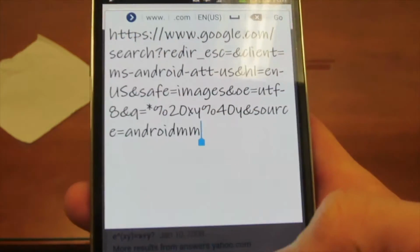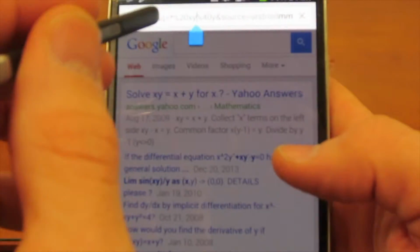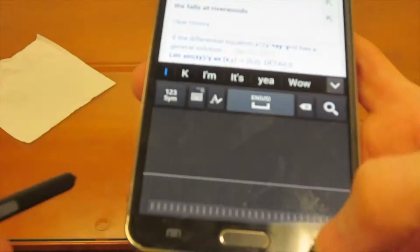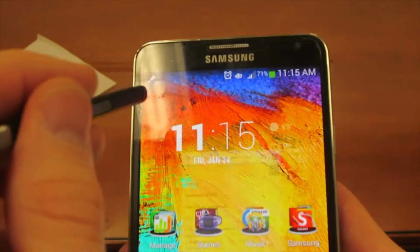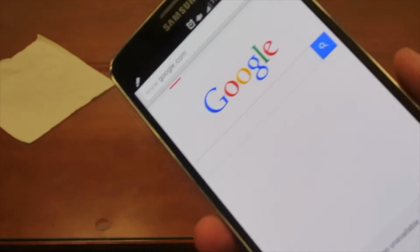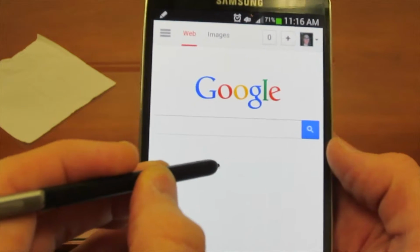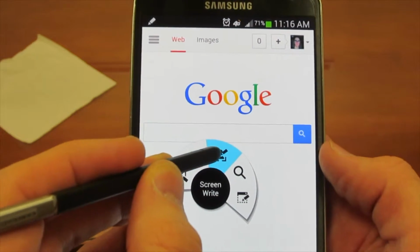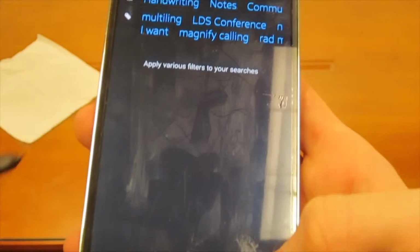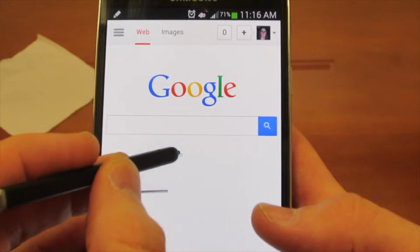There's also, let me go back to Google. Nope, that's not what I wanted to do. So I go to Google. This is one of my favorite features here, the screen write. So I can go like that. I can go screen write. No, that's not what I did. I didn't do search. I did screen write. Okay.